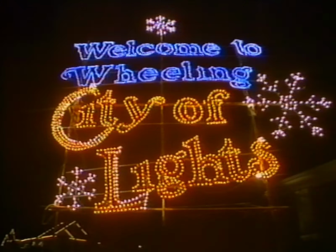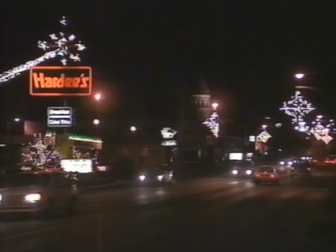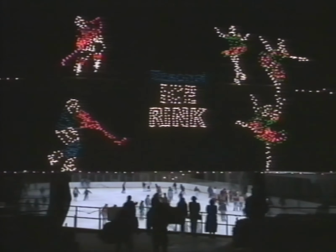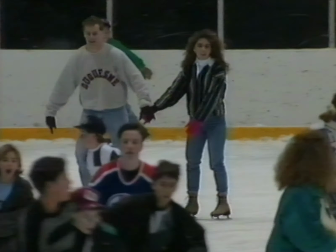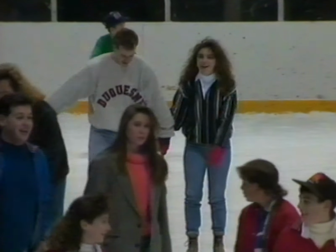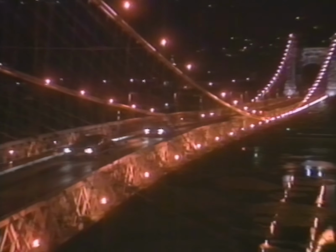The city of Wheeling is itself a dazzling display of lights heralding the holiday season. Businesses, stores, and our fine hospitals are dressed in splendor. At nearby Wheeling Park, the ice rink attracts thousands for public skating and is the home of the Figure Skating Club and the Wheeling Hockey Association. Let's look and listen now to the sights and sounds of an Oglebay Christmas.